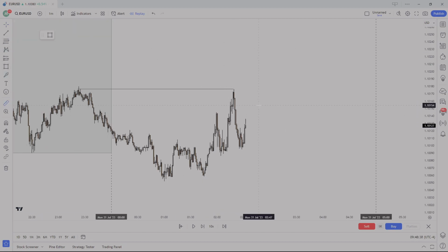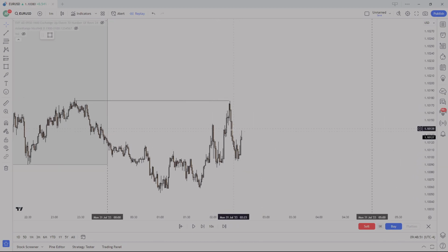If we measure, say if you entered off this fair value gap, you can see if you had your stop loss around 6 pips or more, then you would not get stopped out. So the entry here would be fine, but I did not enter off this market structure shift as it was a level of liquidity.